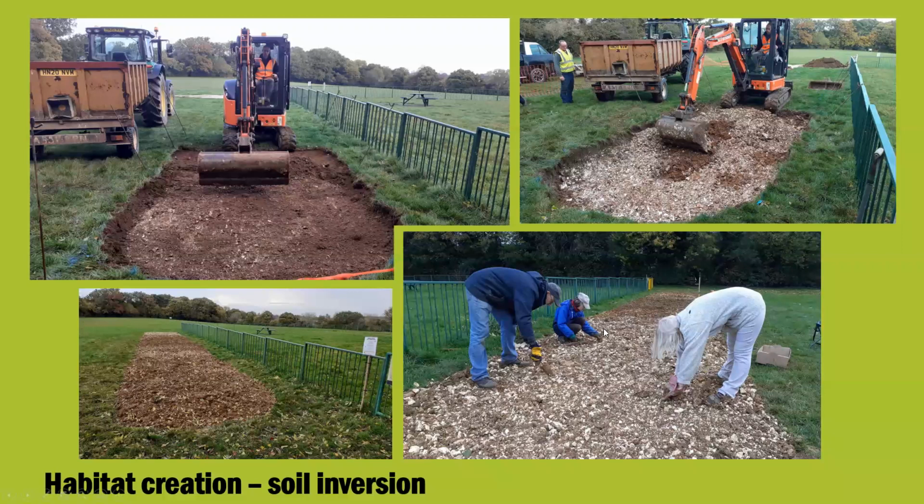And then, as I talked about in terms of engagement on the bottom left there, we're working with the local Friends of group who've been very supportive, and they came out for the day to help us do some plug planting, and they will also help with the ongoing maintenance and monitoring of the site.